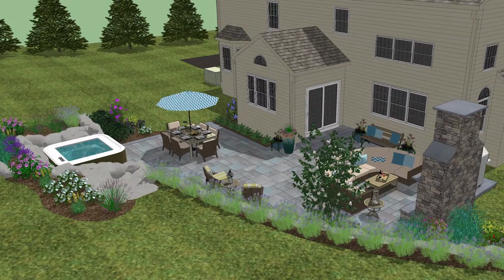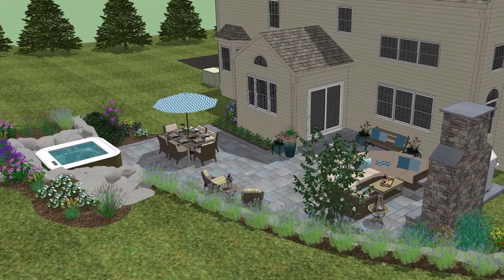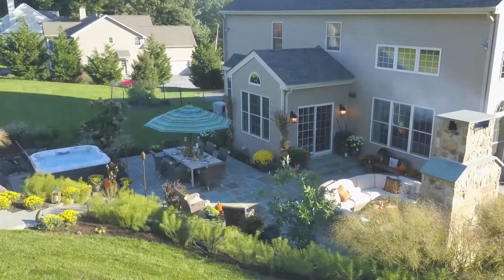The modeling let us see in almost real time what the project would look like. It was integral in deciding which design we were going to have as well. It's hard to visualize that, but with the 3D design is how we made the decision on exactly what we wanted to do, what was going to work for us as a family.